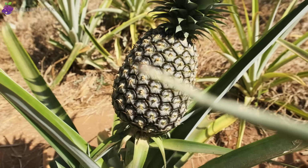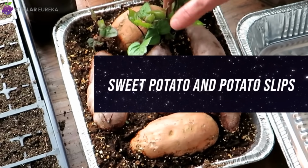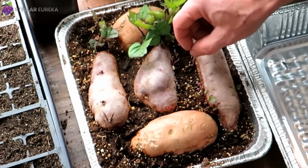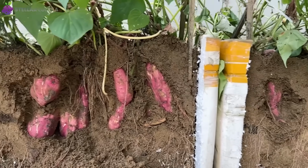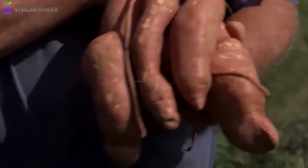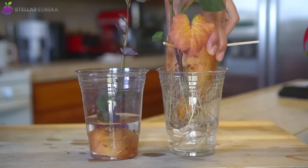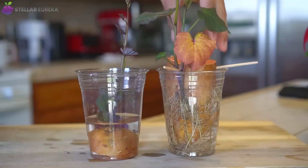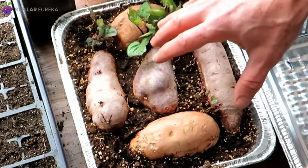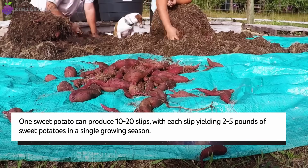From tropical fruits to underground treasures, both sweet potatoes and regular potatoes can become a foundation of an incredibly productive garden. One sweet potato or sprouted potato from your kitchen can become 10 to 20 plants that produce hundreds of pounds of food. Sweet potatoes propagate through slips, shoots that grow from the tuber, making them incredibly easy to multiply and amazingly productive once established.